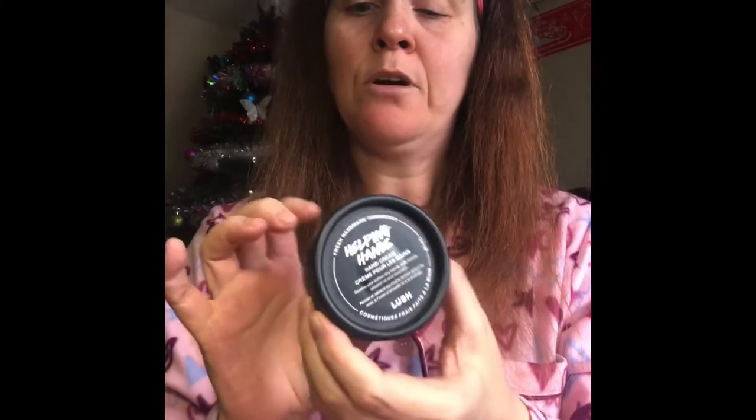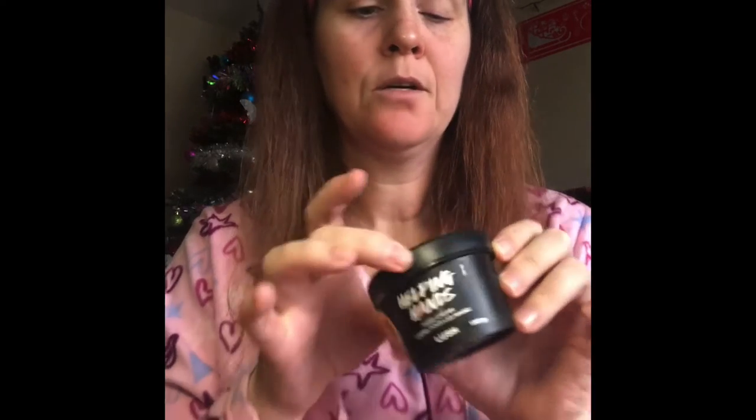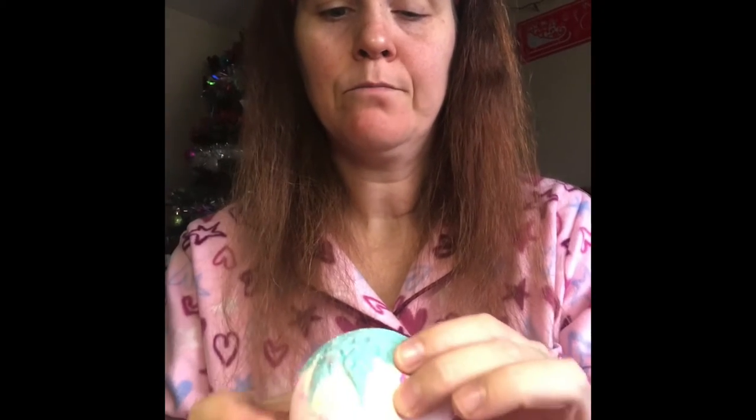I get dry skin a lot, like dry hands a lot. So the lady at the store told my hubby that she really likes this one and it works really well. So next are the bath bombs. The first one is this one, and it's a peach. Oh, it smells so good. Now I don't remember the name of these bath bombs, so I'm sorry. If you do, comment down below and let me know.